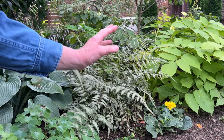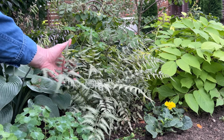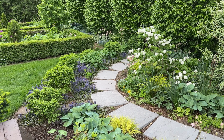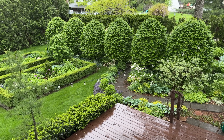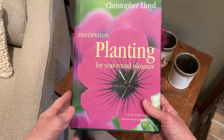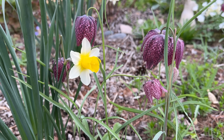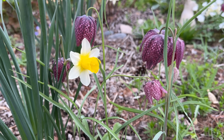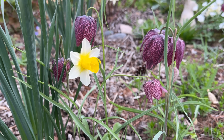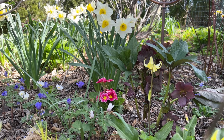The only way to master succession planting is to learn about plants, think about how they'll look during the growing season, and pair plants together that make good neighbors. Again, this is easy to say and not easy to do. But luckily, Christopher Lloyd gives us plenty of plant combinations that we can try. In today's video, I'm sharing 4 plant combinations of perennials and bulbs that I think will work well in our Midwest gardens. The first plant combination I want to discuss starts with 2 spring-blooming bulbs combined with geranium, euphorbia, and hydrangea.